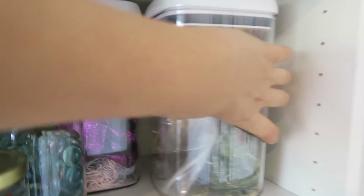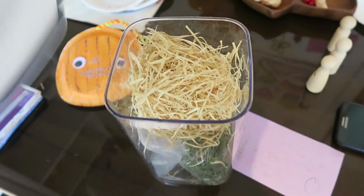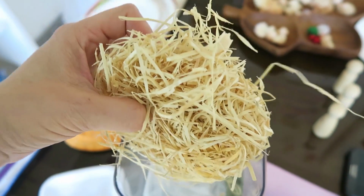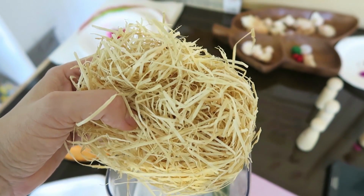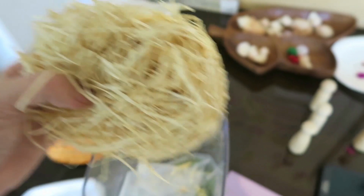Then in this container, she has, I'm not really sure what this is called, but I'm sure you guys have seen it before. And she uses this for arts and crafts, and she also uses it as what she calls hay for her horse and other animals.